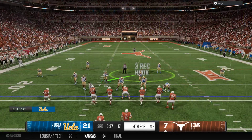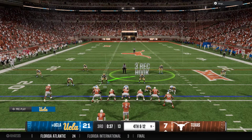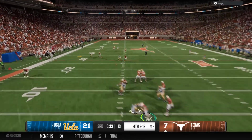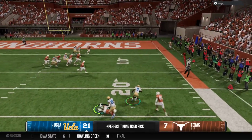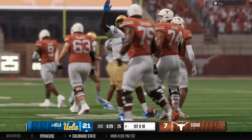They've yet to convert on 4th down, though not for lack of trying. 0 for 3 so far. Let's see if they can get it done this time. Getting some heat. Blasted as he lets it go. And it's picked off. And he's wrapped up after a solid return on the pick.